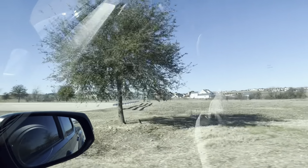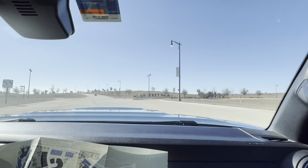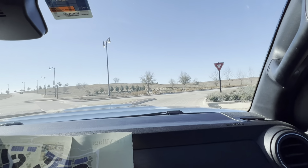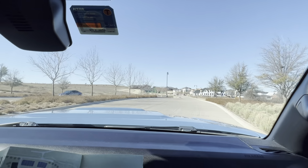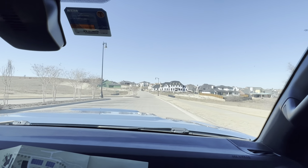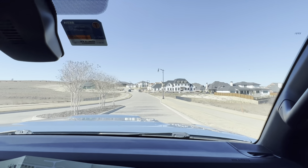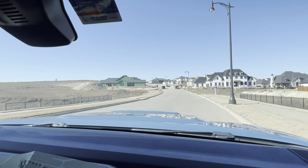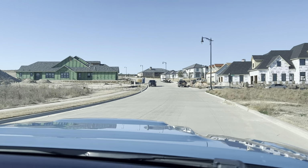So before we're done, I did also want to talk about taxes. So taxes in Walsh are just a tad above average. So average in the Fort Worth Metroplex, I typically tell people about 2.7%. Their base tax is 2.68, so just a tad below that.